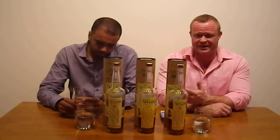And then the finish, boy, it is very spicy on the finish. It is a good spice on the finish. It's very cinnamon, nutmeg, wood spice, all that. And the only complaint I have is the finish, even though it's pretty fantastic, it's not very long. It's pretty in and out. So that would be my one fault.